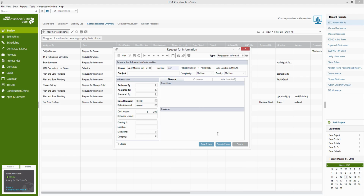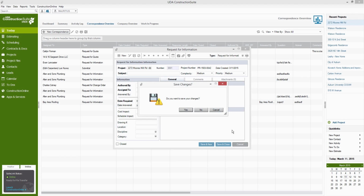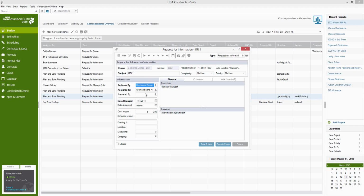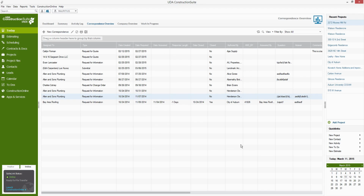When someone replies or posts their response, that's going to email that back directly to you, or perhaps you have it hand delivered, and then you can add their answer or their response. If we were to pull one of these up, for example, we can actually go in and set who answered that, when it was answered, and actually add the answer and any additional comments and or attachments as well.